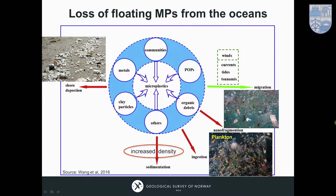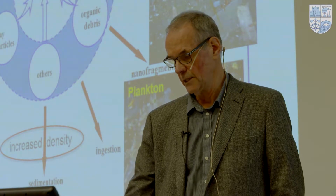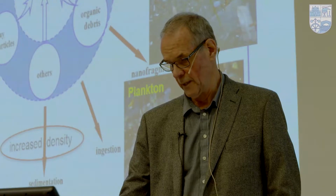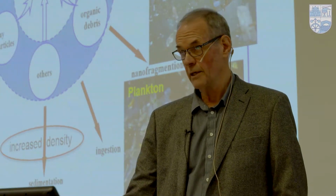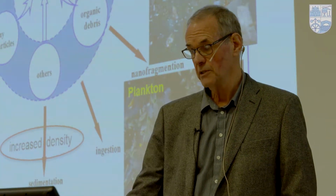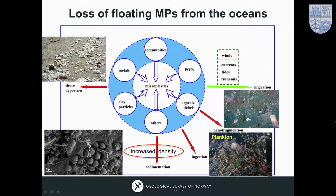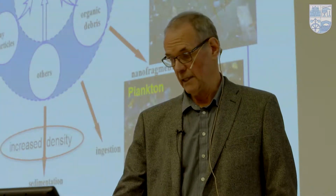And then, of course, by increasing the density of the particles, you can get sedimentation. They sink through the water column and they end up in the seabed. And this is, among other things, by absorption or attachment. This is illustrated here with a little bit bigger particle. But we know, for instance, here is a picture of a microplastic particle with bacteria that have attached themselves and embedded themselves into the plastic. And then, of course, they increase their density and they sink.